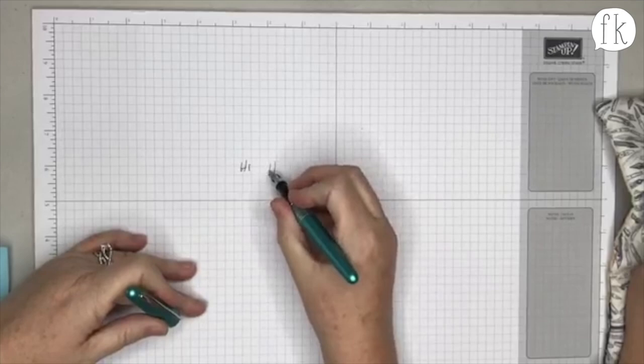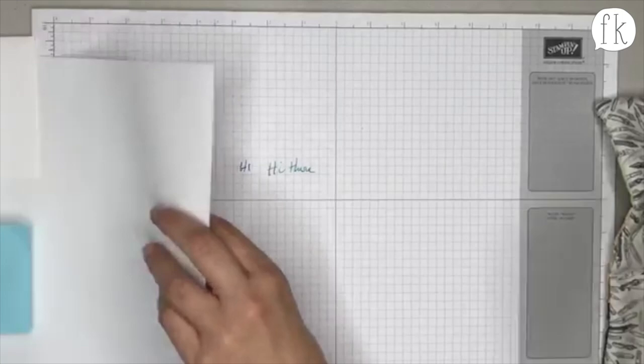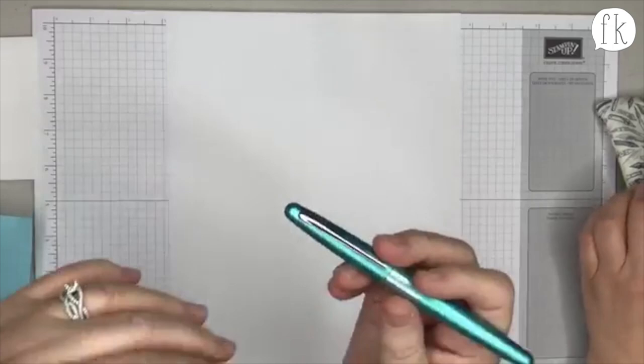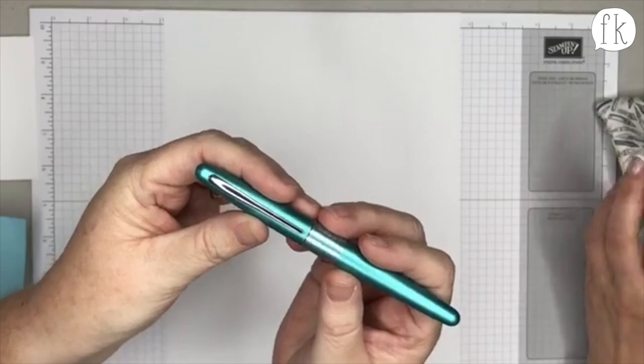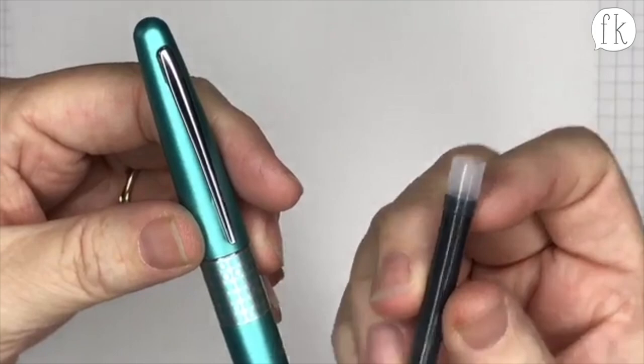So there. Is that a little better? Anyways. Do we want to use the regular paper? We can, yes. I'm just going to switch Evelyn over, because maybe the grid is hindering the view, possibly. The Pilot Metropolitan, you can pick up at Staples. Oh, so that's just readily available. At Staples, it's going to come with the pen, the ink, and a cartridge that looks like this, so you can start writing with it immediately.